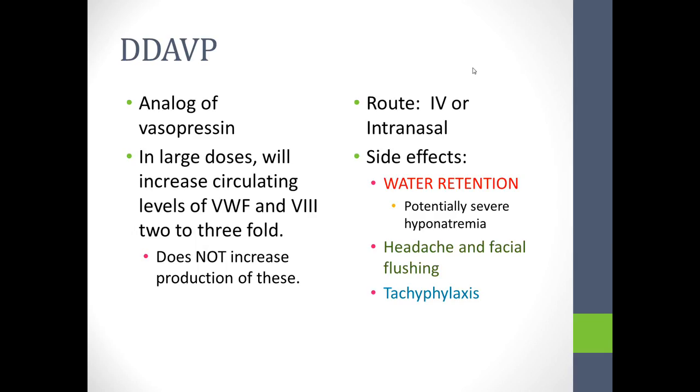One of the 3 side effects is tachyphylaxis. Tachyphylaxis is the term for a waning response to a continued dose of the drug. And this is a case of this drug. As the supply of the clotting factors is consumed, the dose has less and less response.